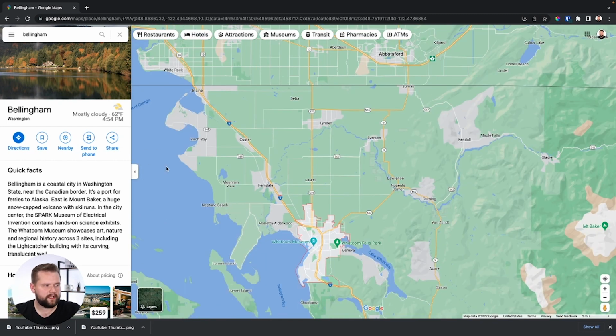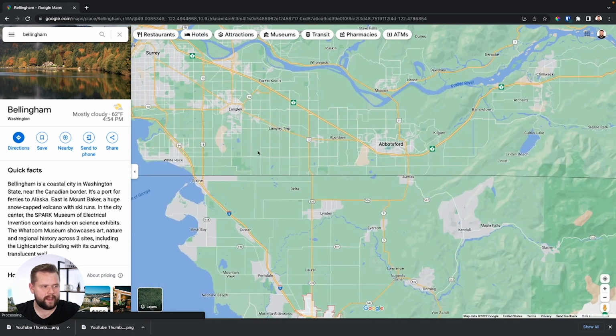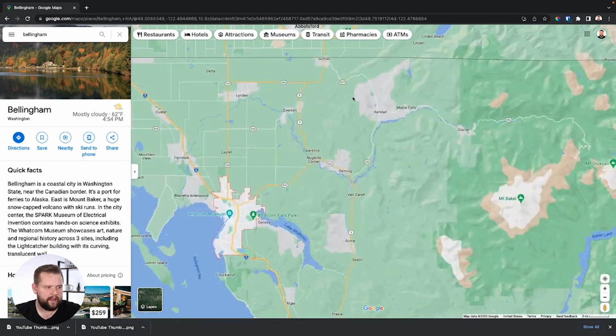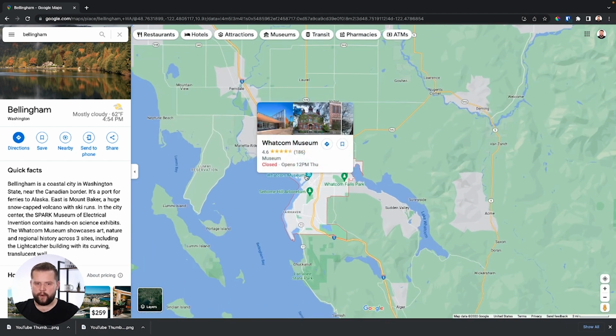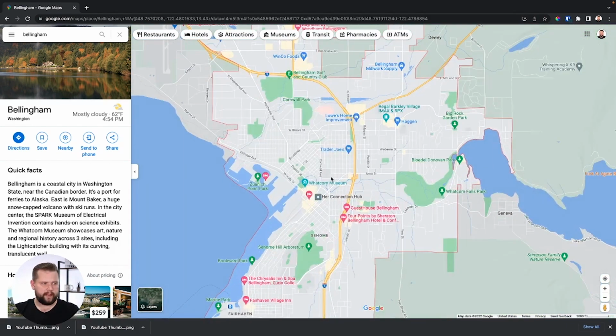So with the water to the west, you're kind of stuck. Canada, you can't go into Canada unless you're going to visit. And then if you want to go east, you can't really go further than Mount Baker. You do have to drive down to Highway 20 to go more east. Now with that out of the way, let's go ahead and zoom into Bellingham as a whole.